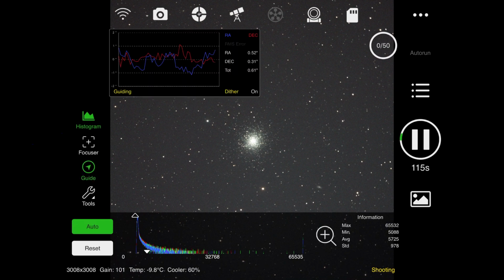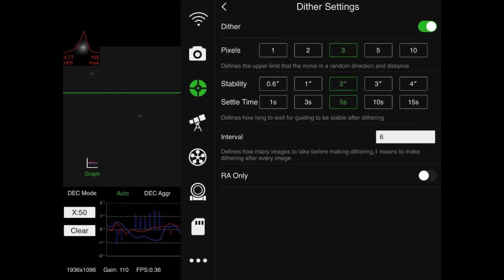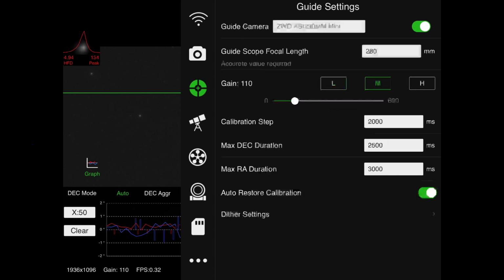And with my guiding, I do dither. So right now I dither every 6 images, and I'm at the middle with my dithering, 3 pixel movement, wait to let it get stable to less than 2 arc seconds, and my settle time 5 seconds. So this is what I usually do. I just keep it in the middle, and it's fine. I've never really had a problem with it, but this is where the dithering settings are in the ASIair Pro, if you're ever curious. I'm sure most of you guys who have ASIair Pros already know this stuff.